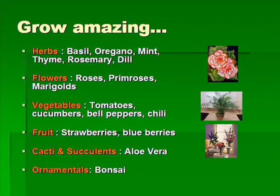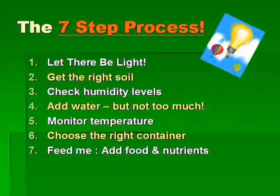Number 1, get your lighting right. Number 2, get the appropriate soil. Number 3, check your humidity levels. Number 4, water as appropriate. Number 5, monitor the temperature of the environment. Number 6, this may not be an obvious one, but choose the right container. And number 7, add food and nutrients as required.